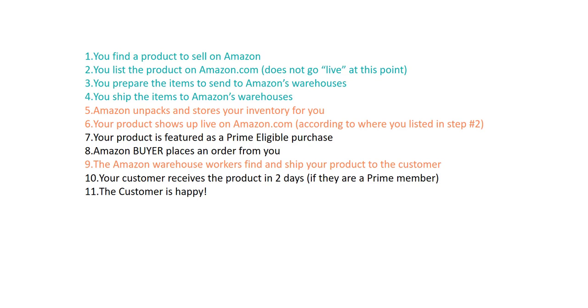You prepare the item to send to Amazon's warehouses. You ship the items to Amazon's warehouses. So from wherever you've sourced it, you would ship them and actually hold the inventory within Amazon's warehouses. Then Amazon will unpack your product. If you send them a pallet or a big box of all of your inventory, they will store that inventory on your behalf. Now your product goes live on Amazon.com according to where you listed it, like those listings that you saw on the previous pages.